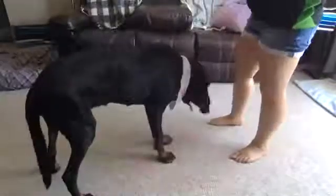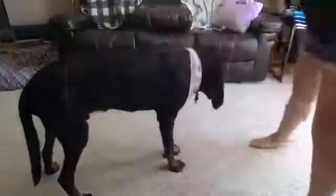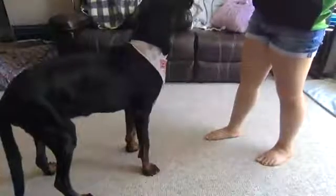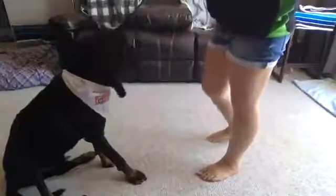Okay, spin. Good, spin. And bow. Good boy. So as you can see, or maybe not, he's already getting a little drooly. He is very food motivated, which I think makes it a little easier to train him. Sit, stay, gentle, good boy.